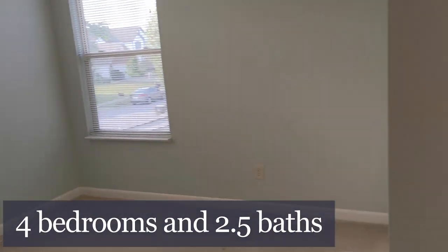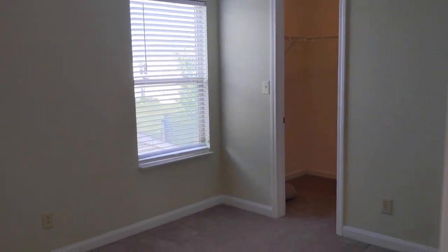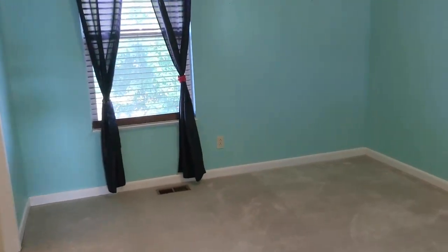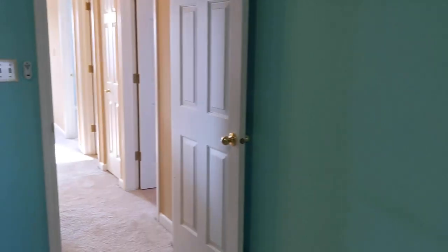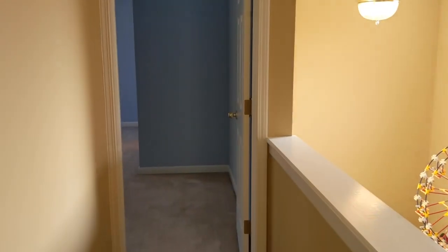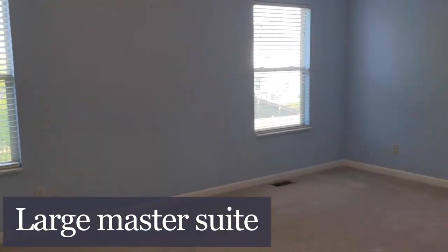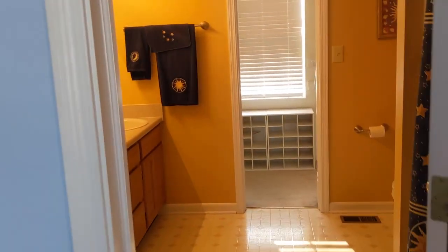Here's one of the bedrooms. This bedroom does have a walk-in closet, as does this one. And then you have the master bedroom down the hall here, with vaulted ceilings. That's always a nice added bonus when that happens. It does have an ensuite with 2 sinks and a walk-in closet.